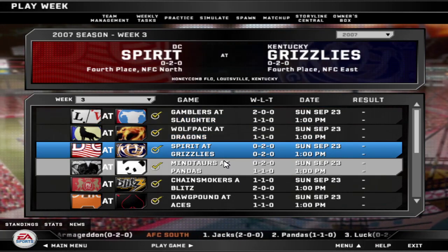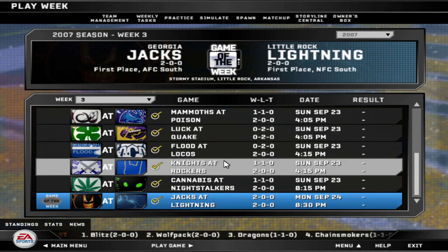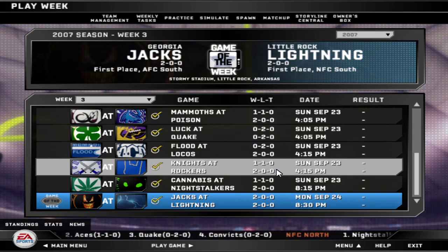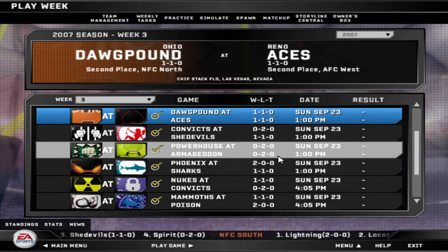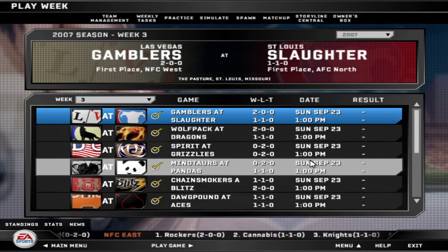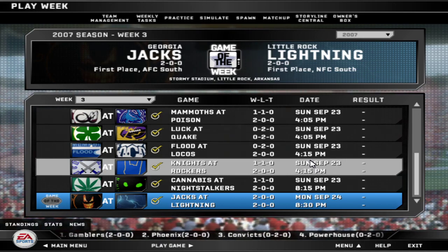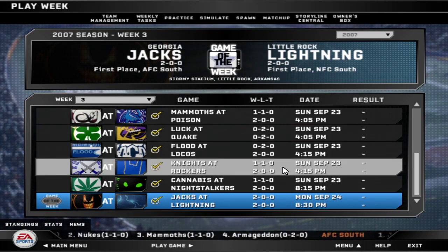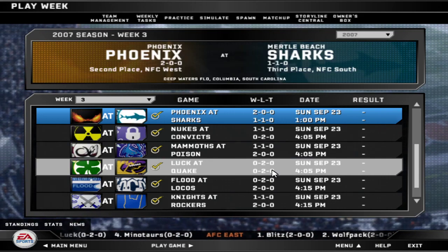Week three on tap. What do we got as a game of the week here? They are saying it's going to be the Monday night game with the 2-0 Jacks at the 2-0 Lightning. I can't disagree with that. That is a big time matchup there. What else, if anything, do we have going on in week two or week three? Not much else. That's the only 2-0 versus 2-0 set for week 3. Kind of makes you wonder if week 4 will have a few 3-0 versus 3-0 or something. Or at least somewhere down the line we might see that. Depends on what all these 2-0 teams do, I suppose.